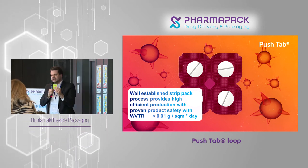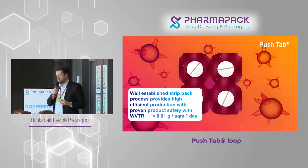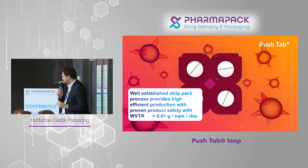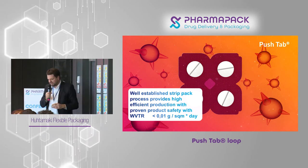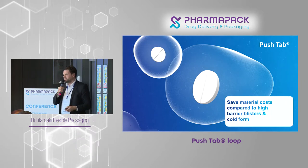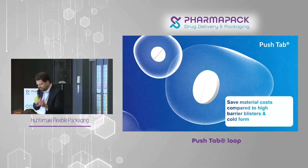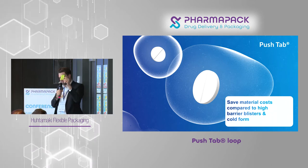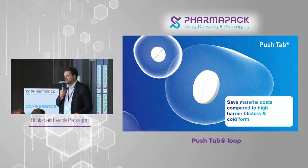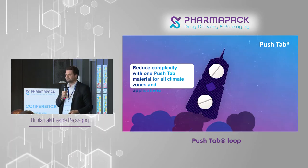Our next step will be to have a barrier and still be recyclable. This is important. Our next step will be to have a barrier inside, and we want to reach a water vapor transmission rate of 0.1. So this is our task, to have material ready by Q2. Moreover, of course, we have less weight, so we are talking about 70 micron thick laminate on each side. Of course, there's a material cost saving compared to the standard blister and cold foam applications.